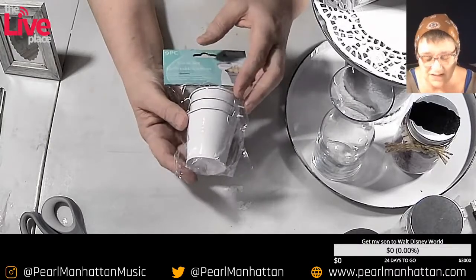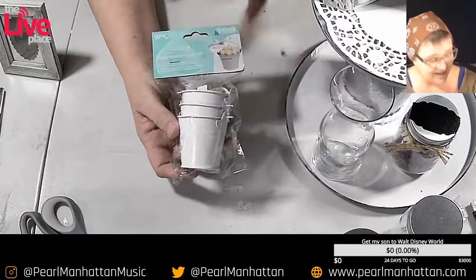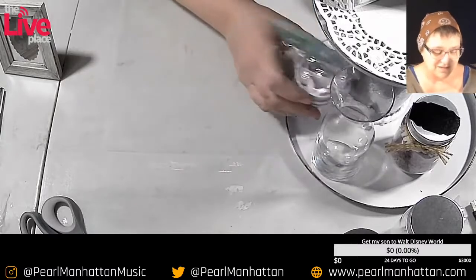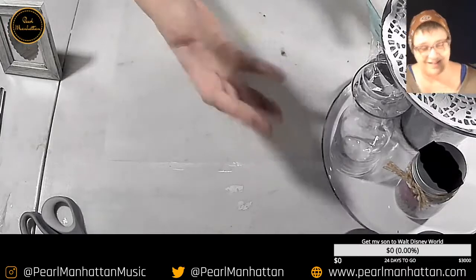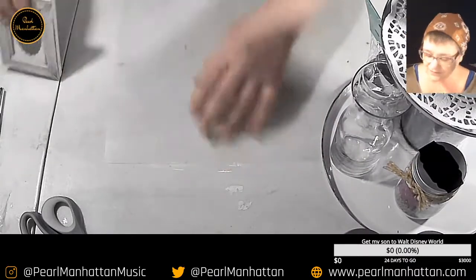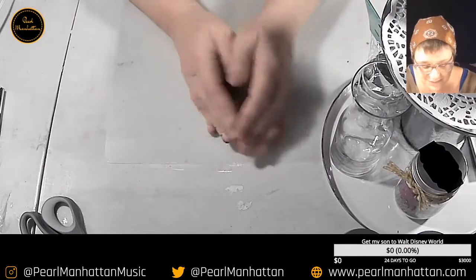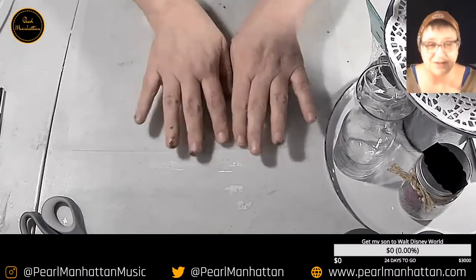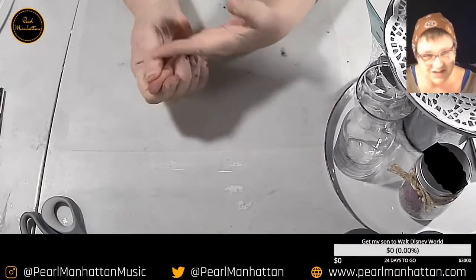But these little buckets, aren't they the cutest little thing? And I think if we distress them, and then I've got some fake moss, and we're going to make some little flower pots to go around the bottom. And then my countertop will be decorated. For me, I like having a pretty kitchen, because, like I said, my kitchen is very, very tiny. And I do like getting paint on my hands. See my painty fingers? I always have paint on my fingers.